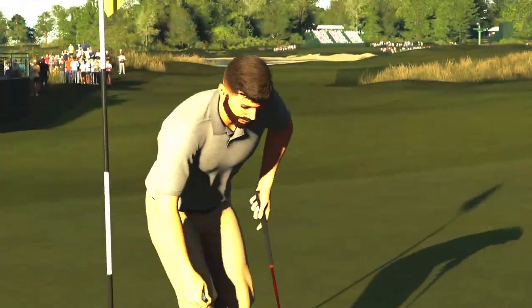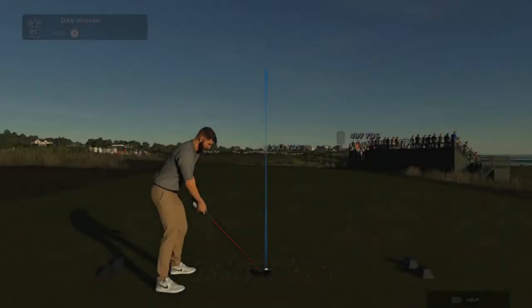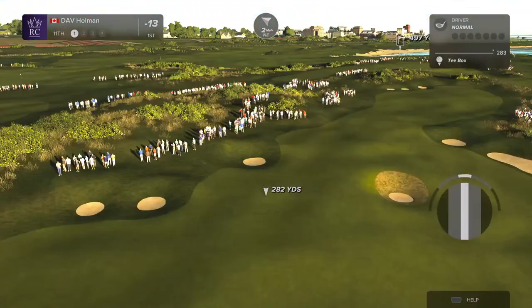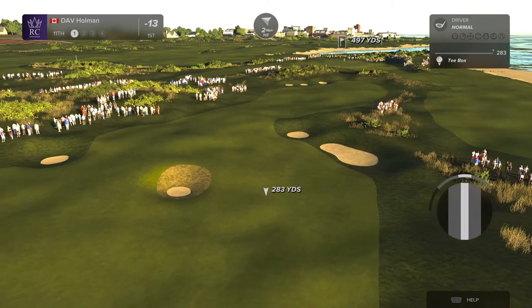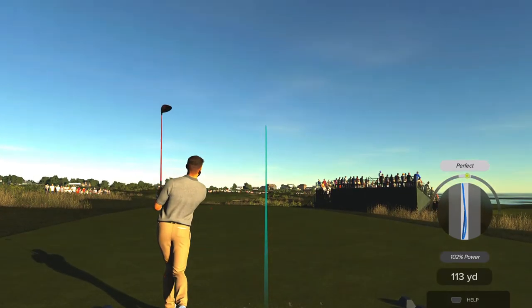Well, that's a momentum maintainer. Well done. He sits in first position. Time to see what this par four has in store. Oh, that is a thing of beauty.